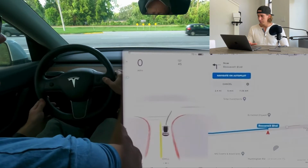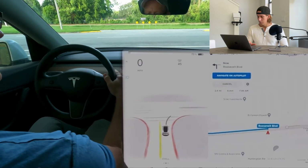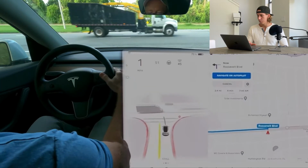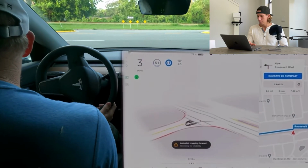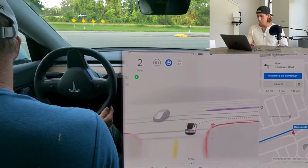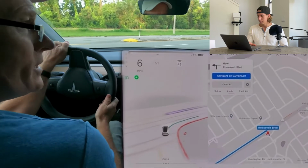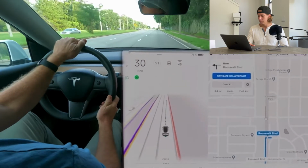Let's try that again. Reset. Alright, let's get it reset here. I'm trying to get the... There it is. Okay. Some trucks going by. Let's see what it's doing here. Creeping, checking for visibility. It cannot go. Alright, I'm now in the lane, and look how wide this car had to go around me. Okay, so I'm not sure how to assess that right now.